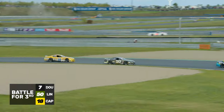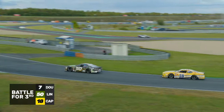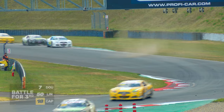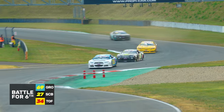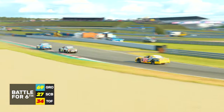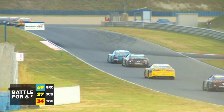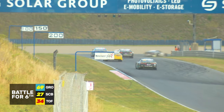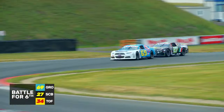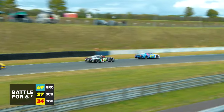Capelli definitely making his intentions known. He wants overall podiums before the end of this year. And he seems to be gelling well with this Motorsport Arena Oschersleben layout. It seems to be suiting Capelli. Melvin de Groot in sixth position with Schauber, Toffel, and the 88 behind of Roberto Benedetti. And can Schauber maybe get to the inside here? He's got a good run, he's got the inside line, but I don't think he's quite brave enough on the brakes. Discretion sometimes the better part of valor, and Patrick Schauber realizing that.